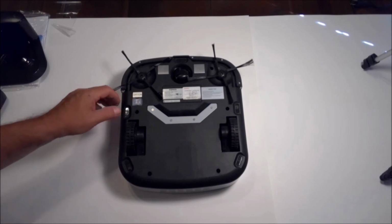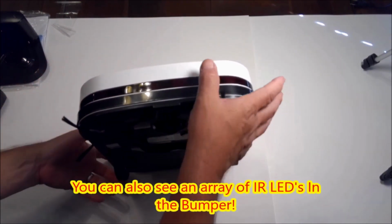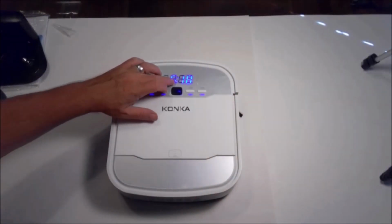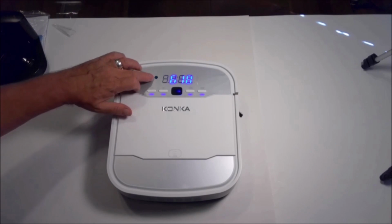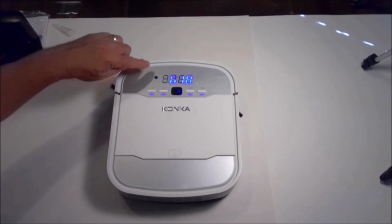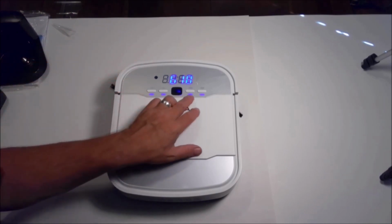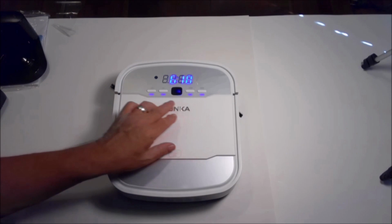And we have an on and off switch. Let's turn it on. And we have a bumper. We have a clock plate. We have, looks like a sensor here. An IR sensor. And then you have week, hour, minute, and cancel.